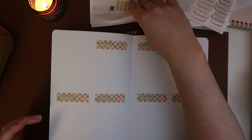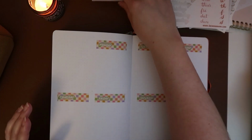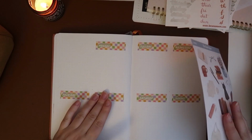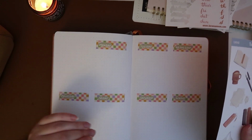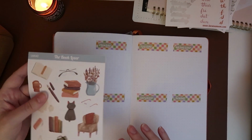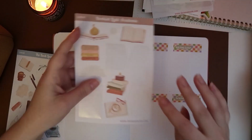Okay, let's do a little bit of decorating. The thing about this is I tend to do this method whenever I'm not really sure how my week's going to go, because it gives me plenty of space. I don't take up too much with decoration, but it's still a nice amount of decoration, because I can use this space to do a little mini collage. So I can use this, or I can use the other one.